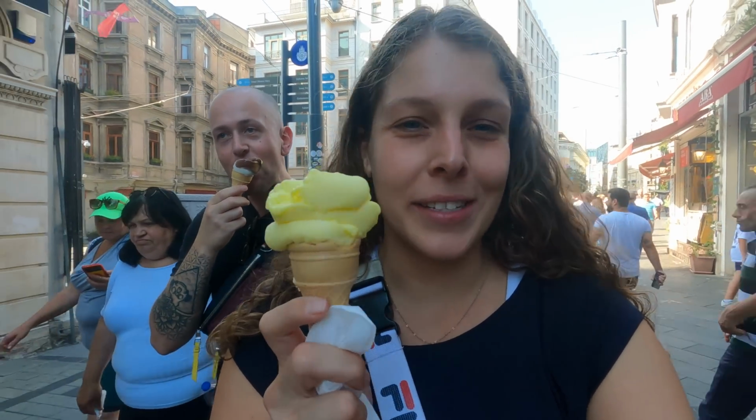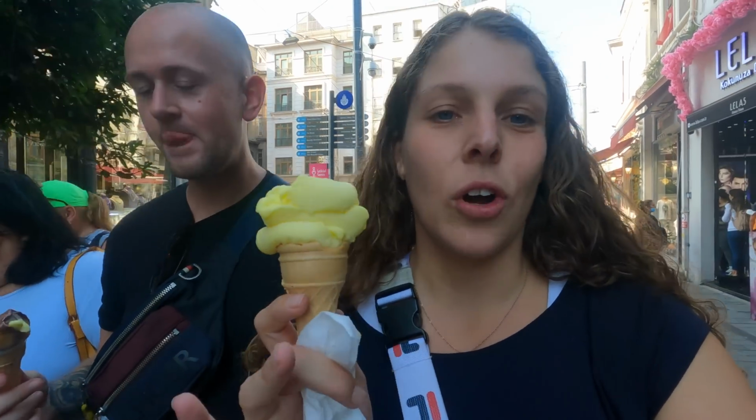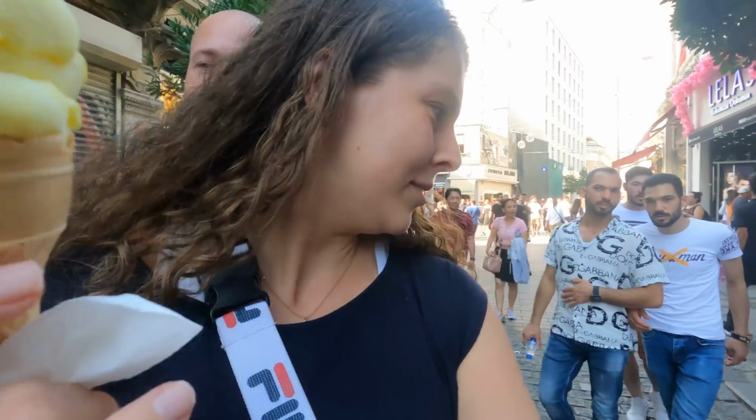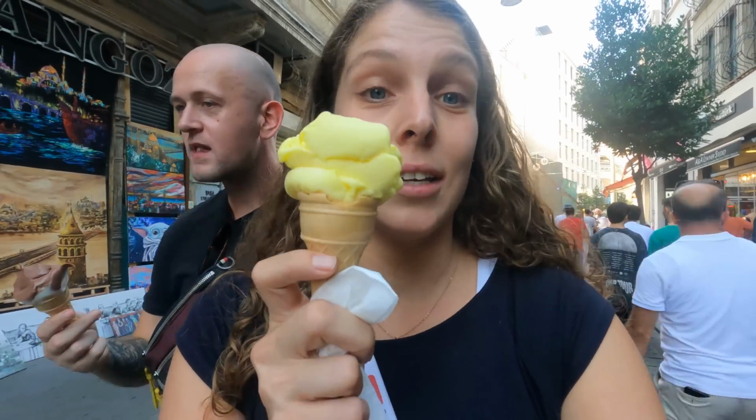It's really interesting because the texture of the ice cream is a little bit different. It's not like your normal gelato that you would get, for example, in Italy, that is kind of milk-based. But the texture is very amazing and it tastes very good.